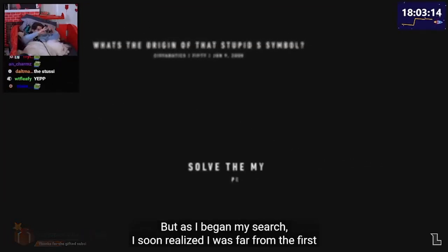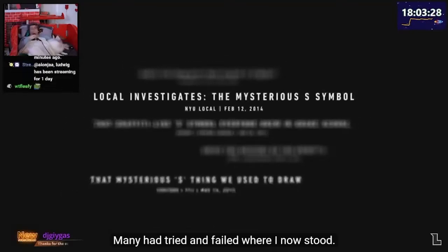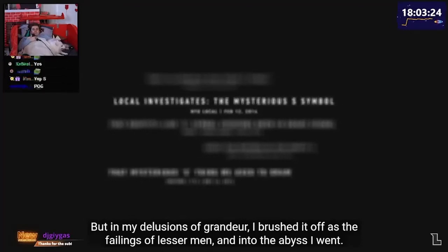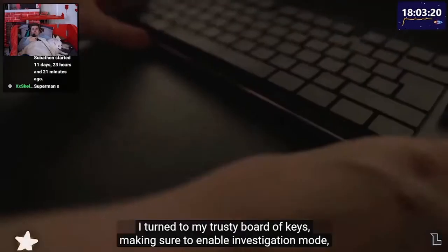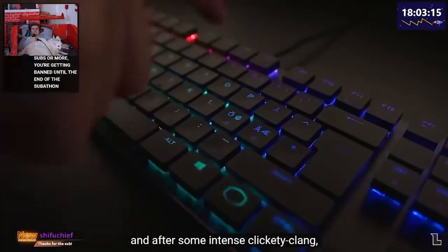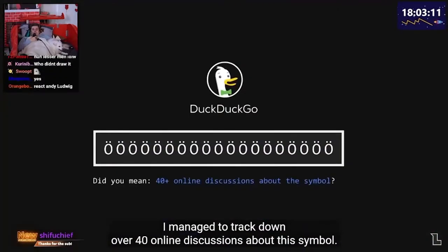But as I began my search, I soon realized I was far from the first attempt to track down the origins of this symbol. Many had tried and failed where I now stood, but in my delusions of grandeur I brushed it off as the failings of lesser men, and into the abyss I went. I turned to my trusty keyboard, making sure to enable investigation mode, and after some intense searching, managed to track down over 40 online discussions about this symbol.